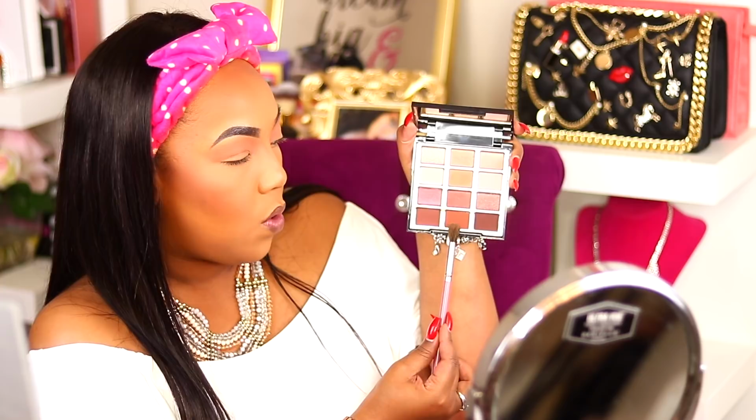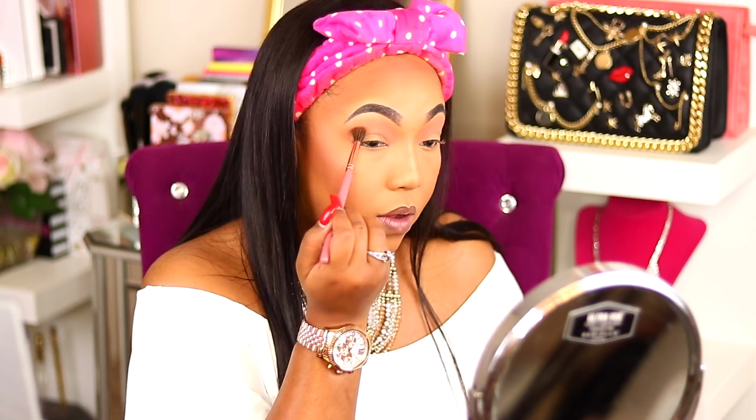Let's go in with the shade Spice It Up. It's this pretty warm tone, orangish brown. And I'm just going to blend that. Ooh, that was pigmented. Wow.